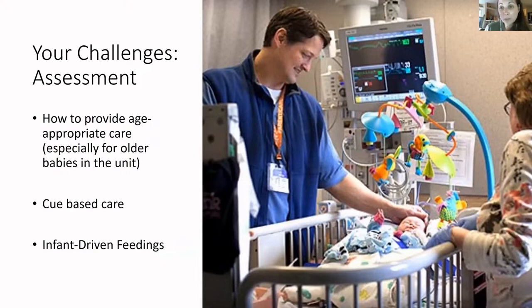And then these older babies, if you come from a children's hospital, you have older babies in your units too. So this cue-based care, this infant-driven feeding, these are all things that we want to provide, right? We want to individualize the care a little bit better, but we have to assess the baby, their response to our care, and their readiness for this care.